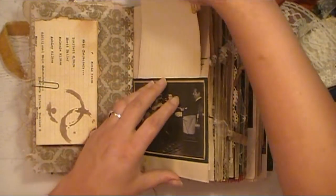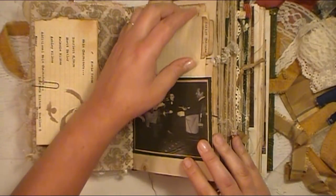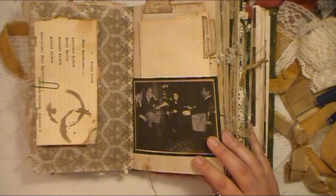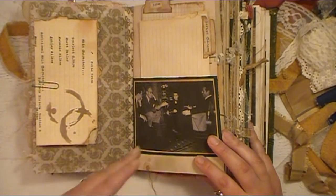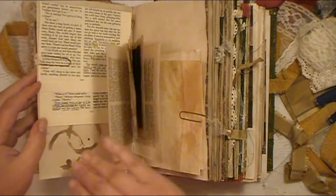And this little pocket back here, I'll be coming back to it, and I can add little tucks of more fabric, or maybe I'll find more information online about what they were discussing in this particular scene, so I can add it to the tome.